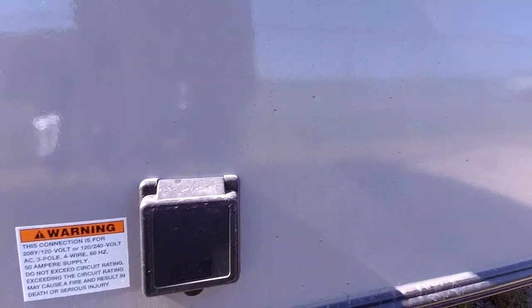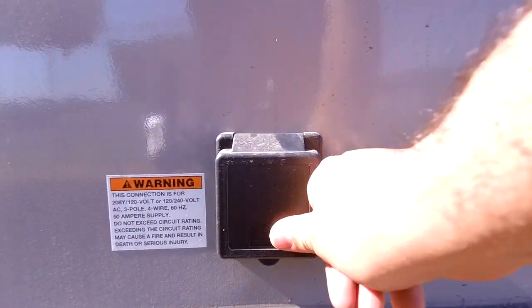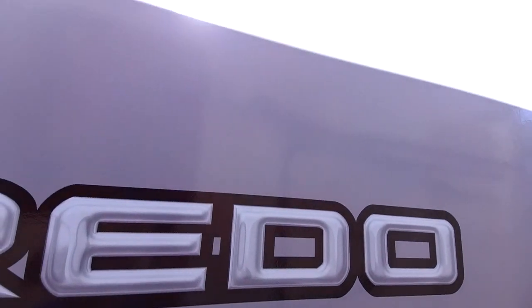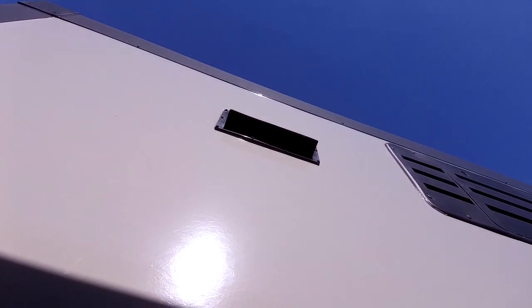This RV does have 2 ACs, so of course it's 50 amp service. This is where your main power is, conveniently located right there. And that's about it. Now we can go inside. Oh yeah, and then also it does have a range hood in the kitchen that actually works. So if you're cooking inside, it will vent outside. That way your camper doesn't smell like food all day long.